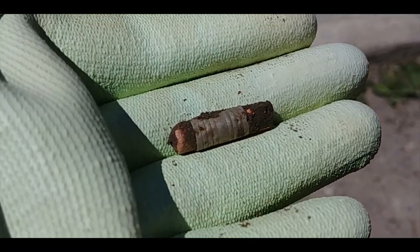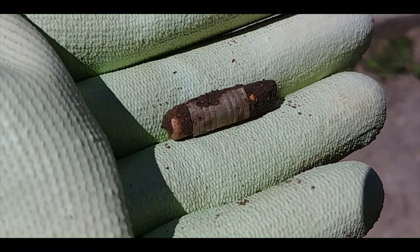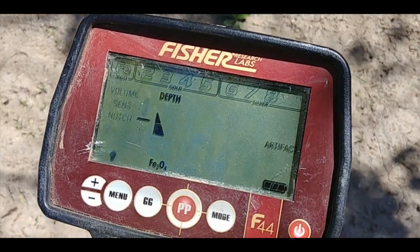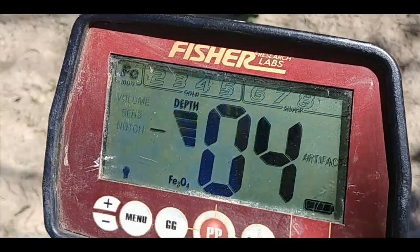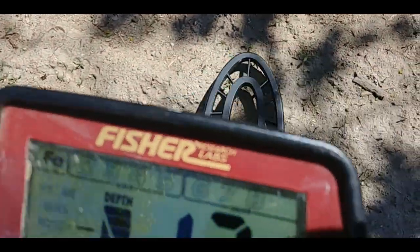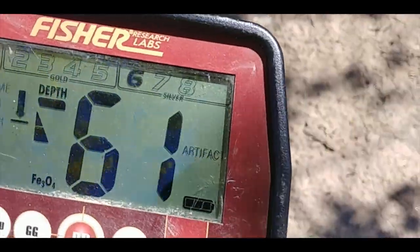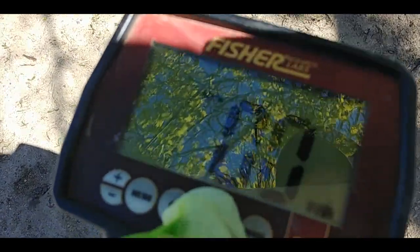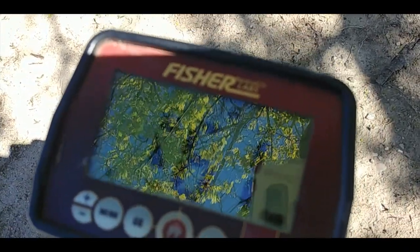How very appropriate. My first signal is a pencil end. I haven't even done one swath yet and I'm getting a repeating signal in the 60s. So, what do you think, beautiful humans? Is it a Canadian copper penny? Let's see, shall we?